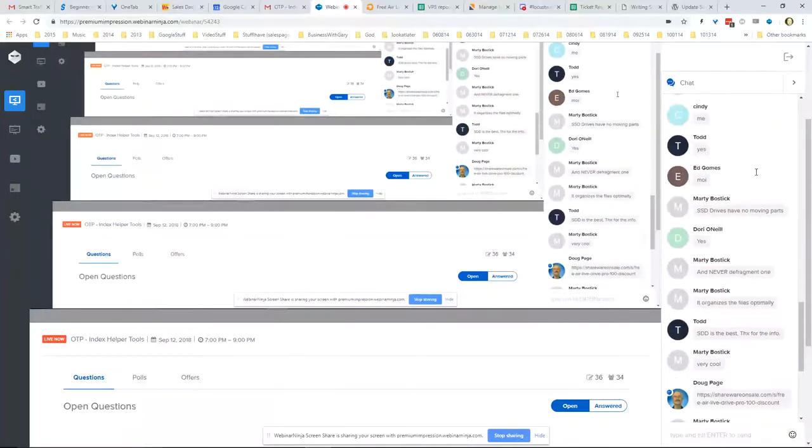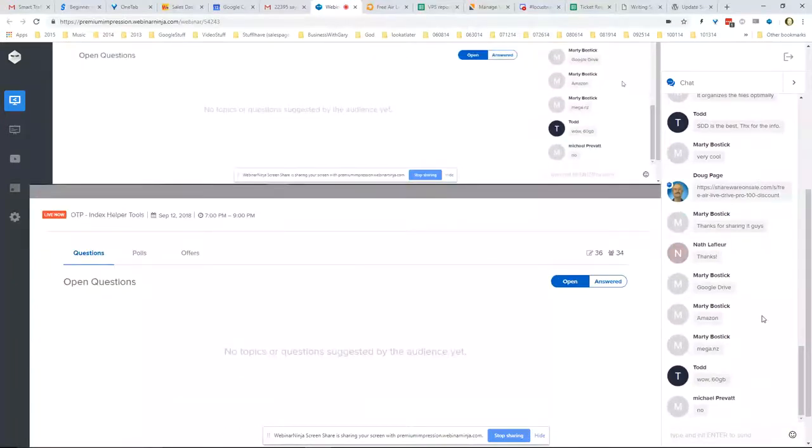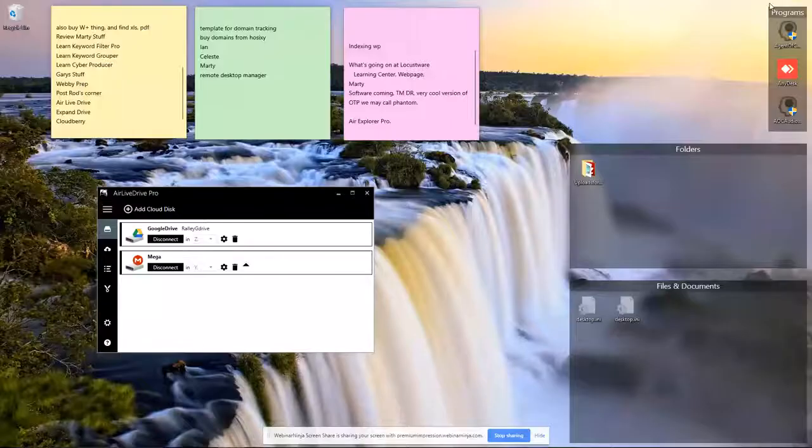It says stop sharing. Okay, so I don't see any other questions. I know I covered quite a few things in a short period of time, but that's why we have replays. So I think you do well to go check out that software for free. It's called Air Live Drive, I believe it is. Posted a link in the okay, cool.